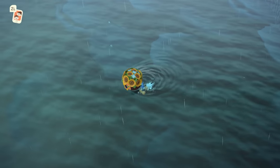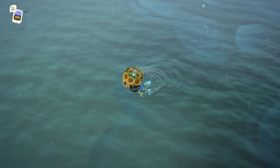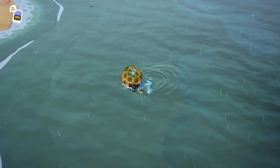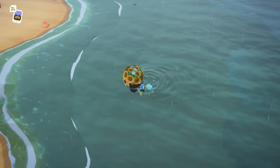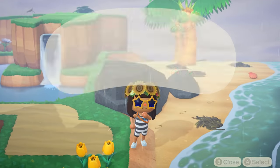All right, let's go back to shore and let's see what he gave me and put together some of this mermaid furniture and items. I am so happy that they included these now into the game. I cannot wait to get my mermaid room going. Okay, I got a recipe for a mermaid table. Okay, we need to go build this right now.